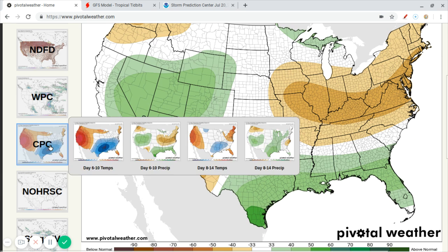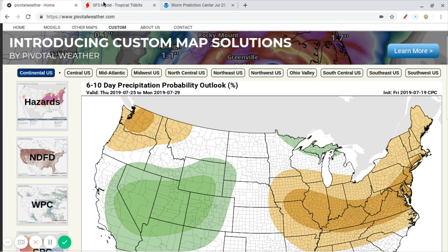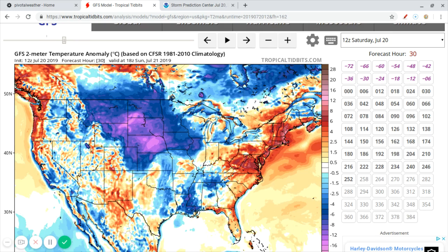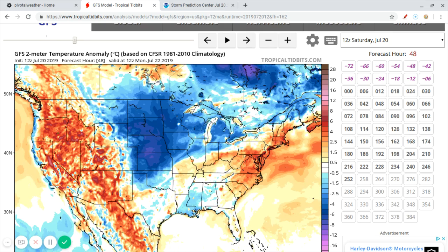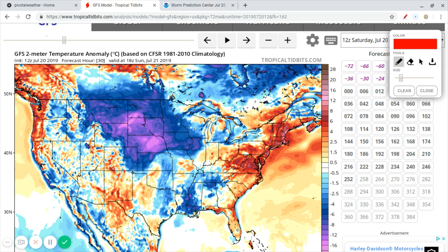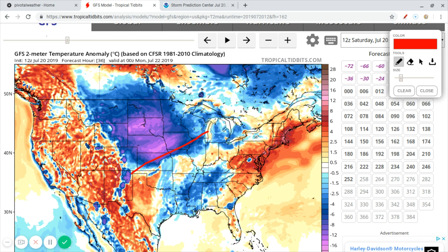But now we're going to go look at the GFS model anomalies. You can see this Monday. You see tomorrow we start to see our cold front. You can probably faintly see it. It's right here with our low pressure system tomorrow afternoon. And you can see we've had a few hours. This is later Sunday. Now it's starting to reach some portions of Kansas and northern Missouri.